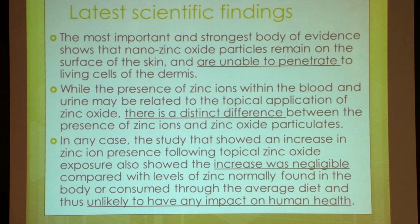This evidence has shown that nano zinc oxide particles in particular remain on the surface of the skin and are unable to penetrate to living cells of the dermis. While this particular study that they did found that zinc ions were in the blood, they couldn't necessarily relate that there was a distinct difference between the presence of zinc ions and zinc oxide particulates, so they could not directly link it to the application of nanozinc on the skin. In any case, they showed that the increase was negligible and unlikely to have any impact on human health.